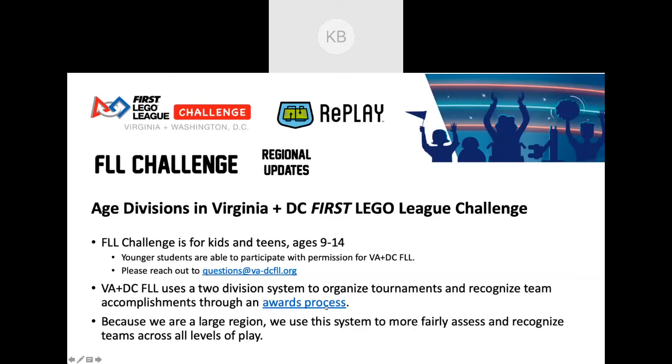Within Virginia, DC, we do use 2 different age divisions to organize our teams and organize our tournaments. And this is done because we are a very large region. We have a lot of events, a lot of teams. It helps us more fairly assess the teams and recognize them across the various levels of play, especially with respect to some of the areas where it can make a really big difference between some of the very younger kids and the much older kids.